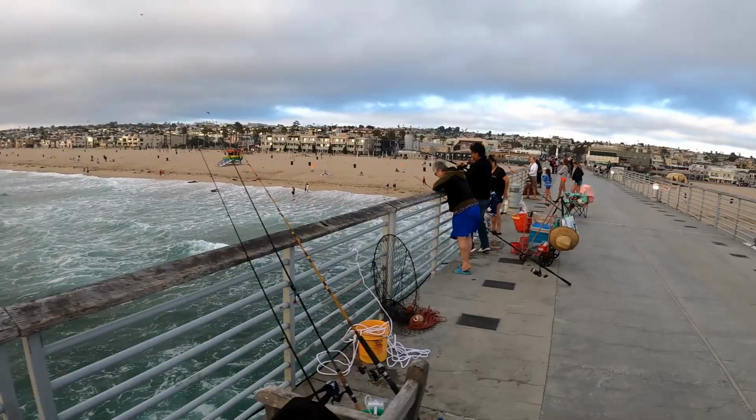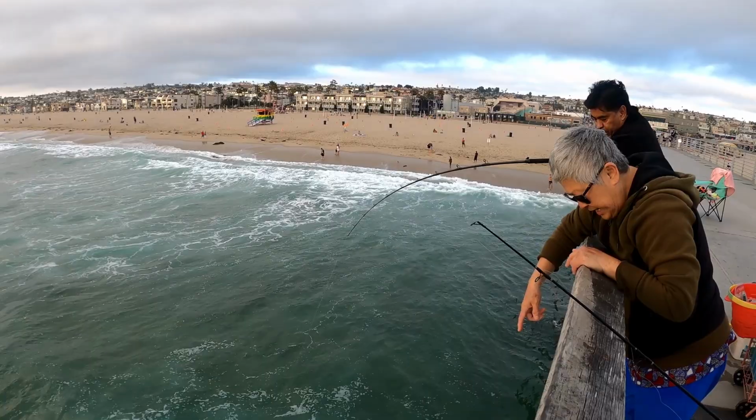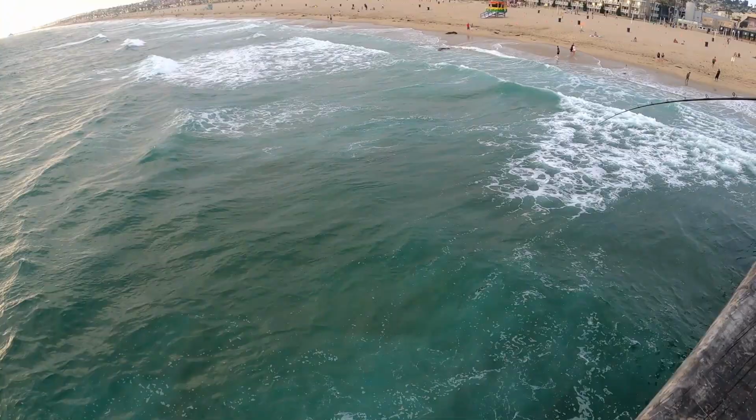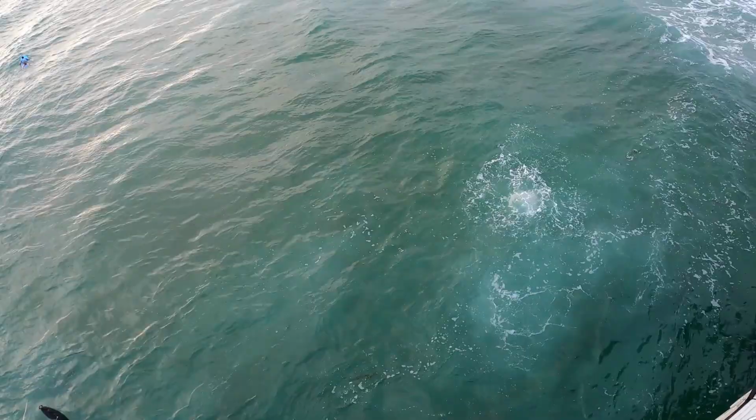He's got him. You got it. Fish on. You got it. What is it? Fish on. Fish on. Look at the size of that halibut. Oh no, it's not. It's a shovel nose shark.